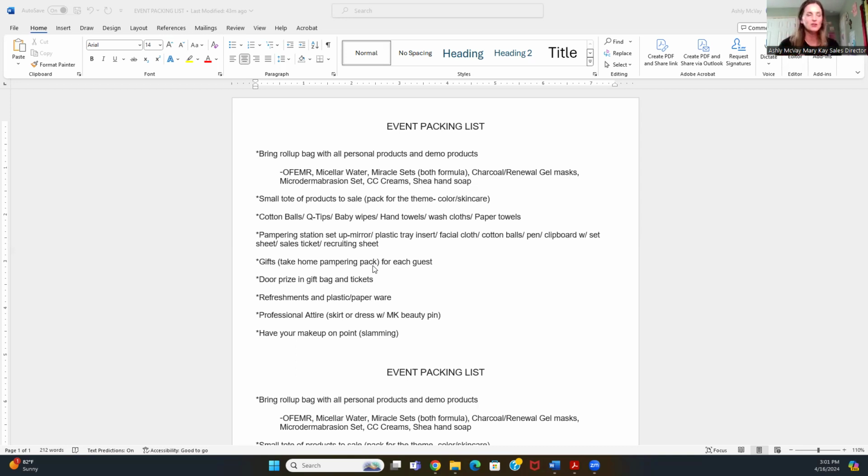So that's the purpose of the pre-profiling. That is a whole other class. But miracle sets, both formulas, which is the normal to dry and combination to oily. The miracle set, that's in the 4-piece set, right? But you also want to bring the eye cream too, because that's the optional upgrade. Okay. Charcoal and renewal gel mask, the microdermabrasion set, CC creams, preferably at least two, the lightest shade and the darkest shade, because you're going to use that as a demonstration on the opposite skin color of the guest. And then the shave hand soap.